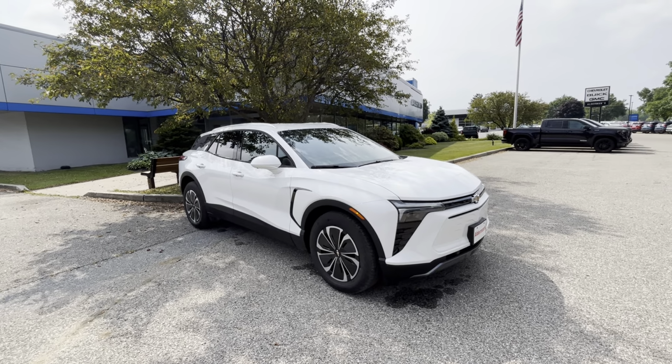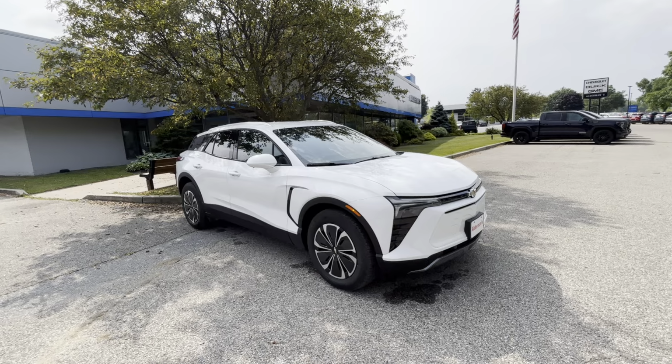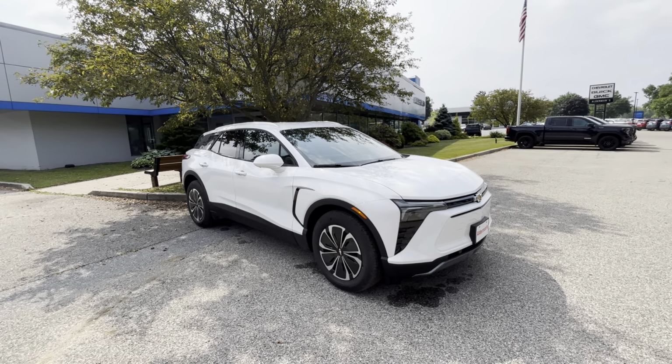We appreciate your interest in this beautiful SUV. Very excited to show you this thing today. Very beautiful vehicle we have in our hands. Now this is our 2024 Chevrolet Blazer EV LT.